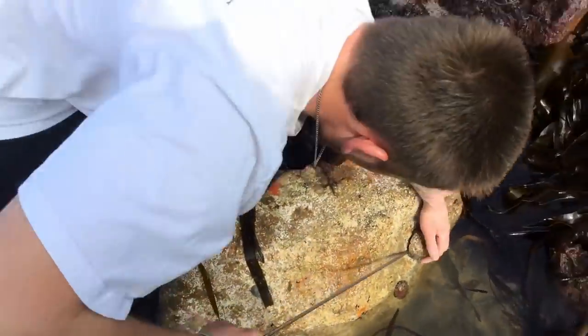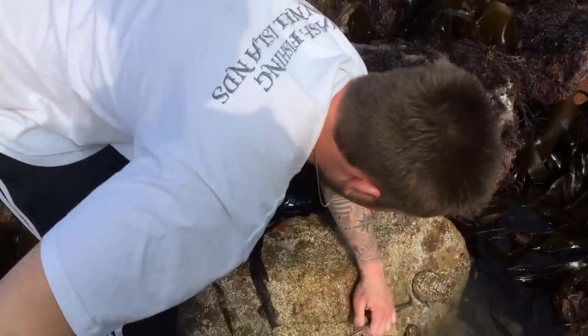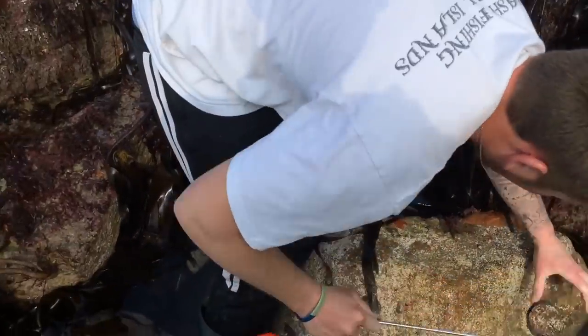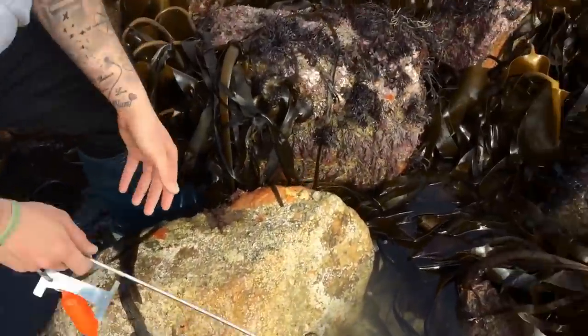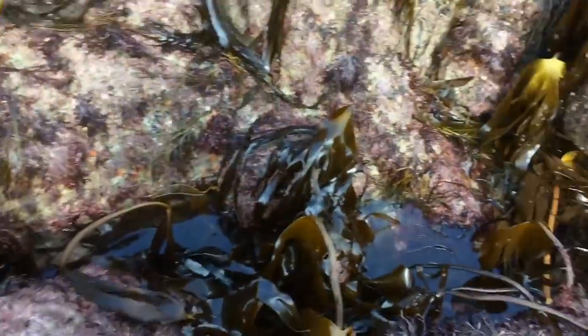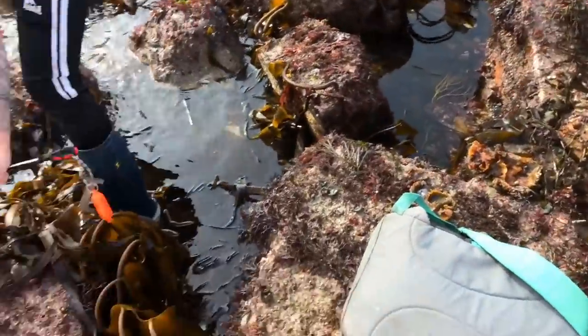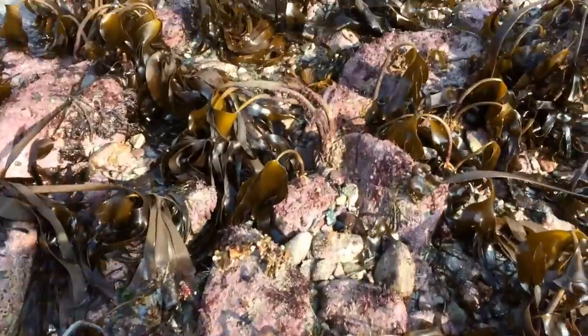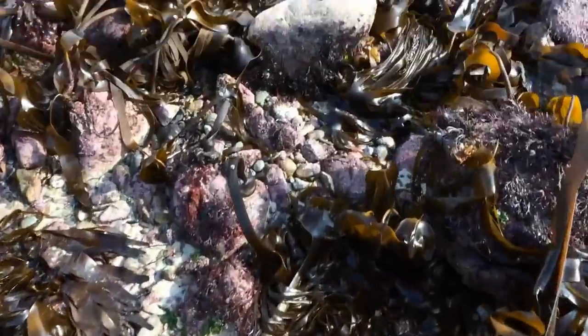Some lovely ones, mate. That old geezer's got to be happy with this one. Nice. As you can see, there's loads for the future around here, guys. Absolute. There's just tons, eh? Yeah. We were struggling a bit because we were looking for the lobsters more than anything. Then we just found a little pool full of them. Oh, that's the thing, eh? Yeah. We don't mind helping you out, mate.